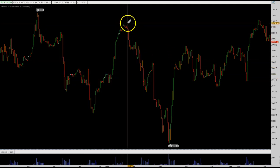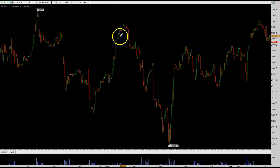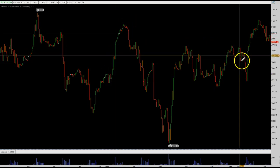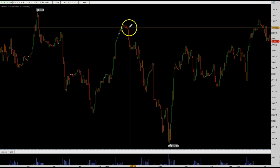The morning market minute, a look at S&P 500 futures. Yesterday, getting back to last Monday's high. Remember, last Monday we had a huge move to the upside. Had another reversal yesterday, closed just at last Monday's high. And look what happened last Monday.